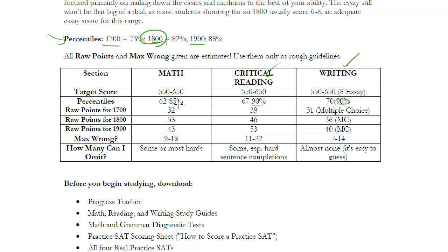These are your raw points breakdown. Remember, they're out of 54 for the math, out of 67 for the reading, and out of 49 for the writing. The max wrong, again, is just an estimate, but basically tells you how many you can get wrong and still hit the raw score goals, given that you get a quarter point off for each wrong question. And then here's a guideline on how many to omit.